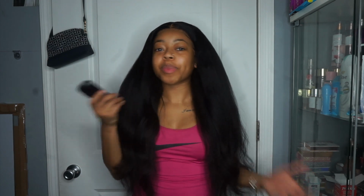Okay, y'all, real quick, I'm not gonna talk too much, but I just had to come back and blow dry this hair and show y'all how natural this hair looks. Y'all, I love this hair so much because it mimics my real hair. Not only my real hair, but it mimics natural hair so perfectly. It's crazy. This hair is mad thick and full. This is literally how my hair would look when I blow dry it.